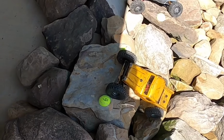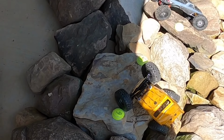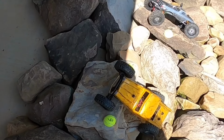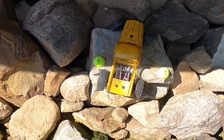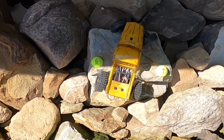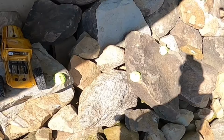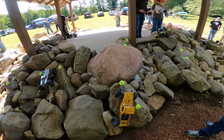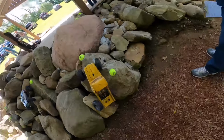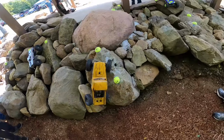Don't take my driving as a result of the product, because I'm not the best rock crawler in the world, I'm not the best RC racer in the world, but I do like to have fun, and I can tell that this chassis is top notch, and I think most of your podium finishes are with SR Custom Chassis right now. So go give them a look, see if there's something that fits your needs, because they got great products.